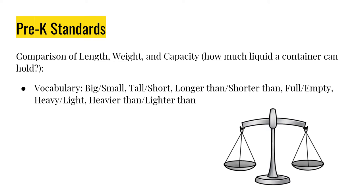For vocabulary, we would like them to know what the words big and small mean, tall and short, longer than and shorter than, full versus empty, heavy versus light, and then heavier than and lighter than as well.